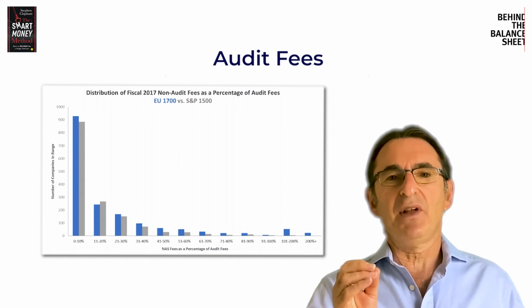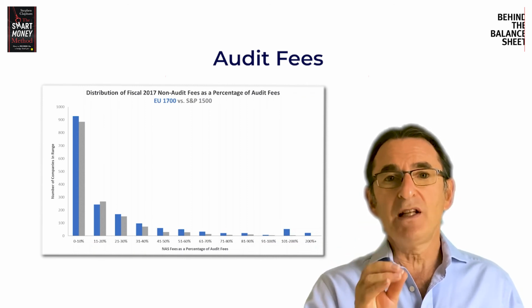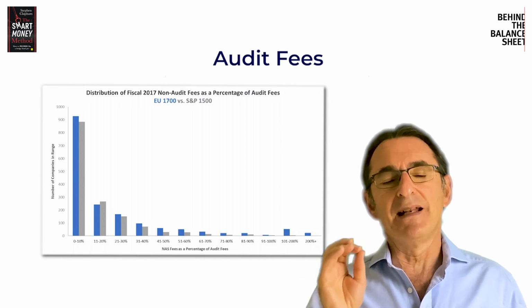So that's it on audit fees and on audit reports. Make sure you read the audit report and you check the audit fee in the next company you invest in.